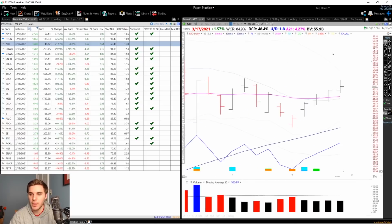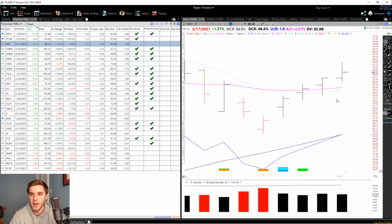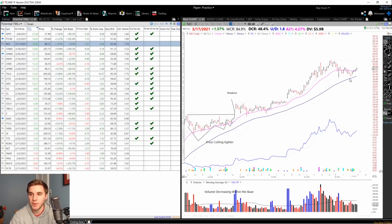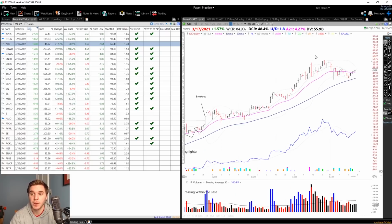Next up, we've got NEO, and overall it moved up well from the upside reversal on this Monday. You can see that it's now back above the 21 EMA and it continues to trend above that 50 SMA. So it looks very strong as it tries to build out this base and absorb this monster move it's had. I'll definitely be keeping an eye on this one for an additional entry because of the strength of this move.